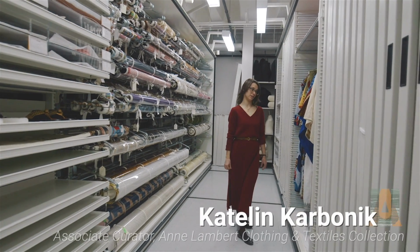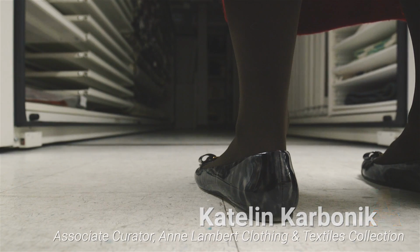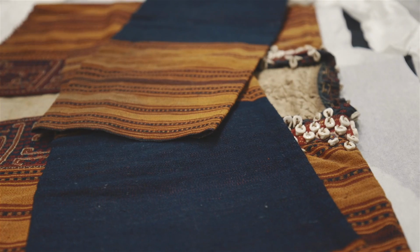The Lambert Clothing and Textiles collection is one of the five largest collections in Canada. We're really lucky to be able to say that it's a learning collection. When you see things up close that are real, it's so different from seeing it in a textbook. And I feel that this is really a lot of the essence of the value of this teaching resource.